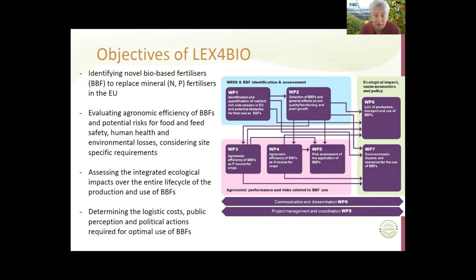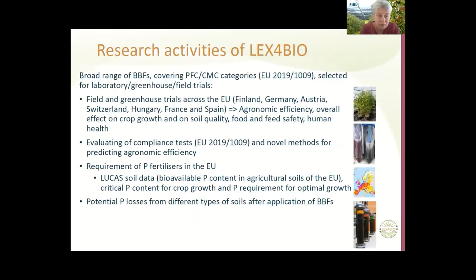In other work packages, we're also looking at the general characteristics. So that's work package 2, general effects of these bio-based fertilizers on soil quality and functioning. But the focus is very much on the agronomic assessment as well as the risk assessment. There's also a work package on just quantifying the nutrient-rich side streams. That's in work package 1, and looking at the obstacles for the use of these waste streams as bio-based fertilizers. And of course, then there are also assessments of the ecological impacts, socio-economic aspects and policy. Yes, I think you can move on.